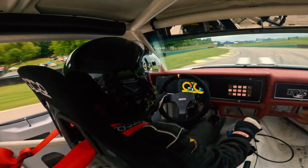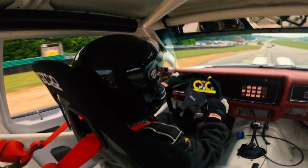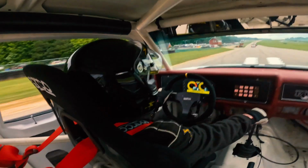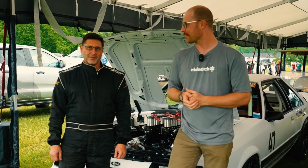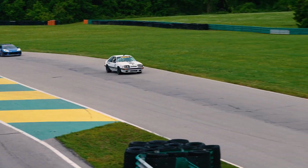Aaron, how are things in the office today? You know, it started out not that great, but as the day progressed, we made some changes, got some things fixed, and we made some laps, finally. Yeah, consecutive laps. And it's feeling good. It's awesome. It's fast, the motor's strong. I'm excited to see what happens next.